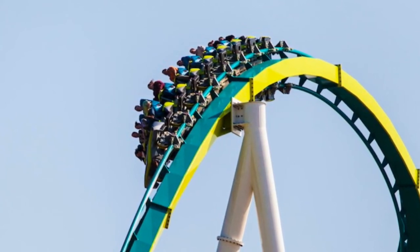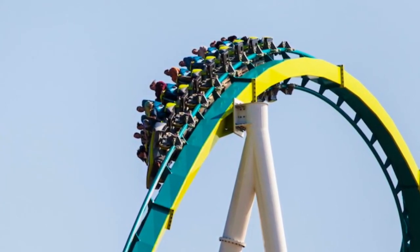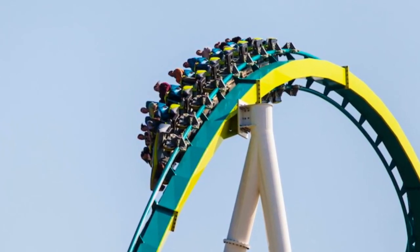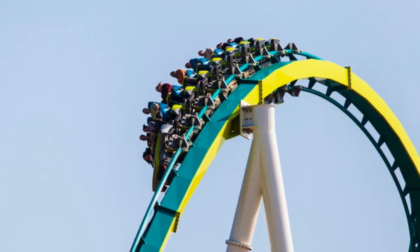Overall, this is one awesome, smooth, and crazy ride. It's also a very long ride. It's the longest steel coaster in America. And this is one of my favorite roller coasters I have ridden.